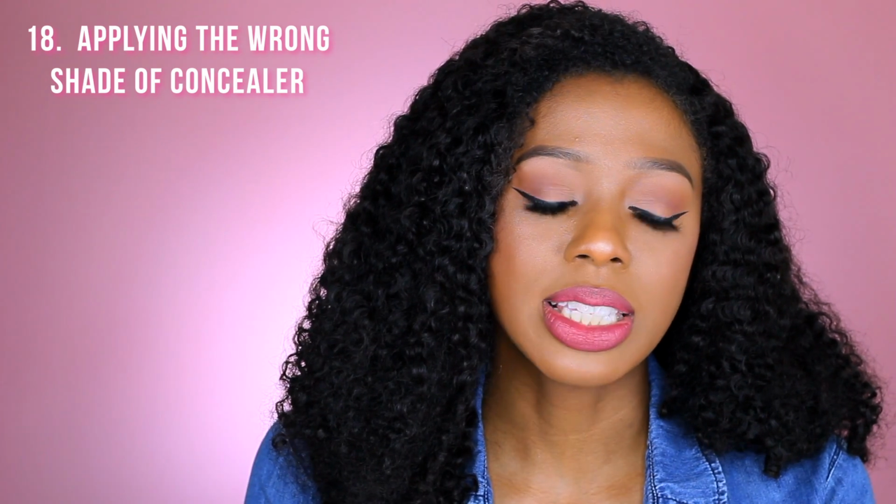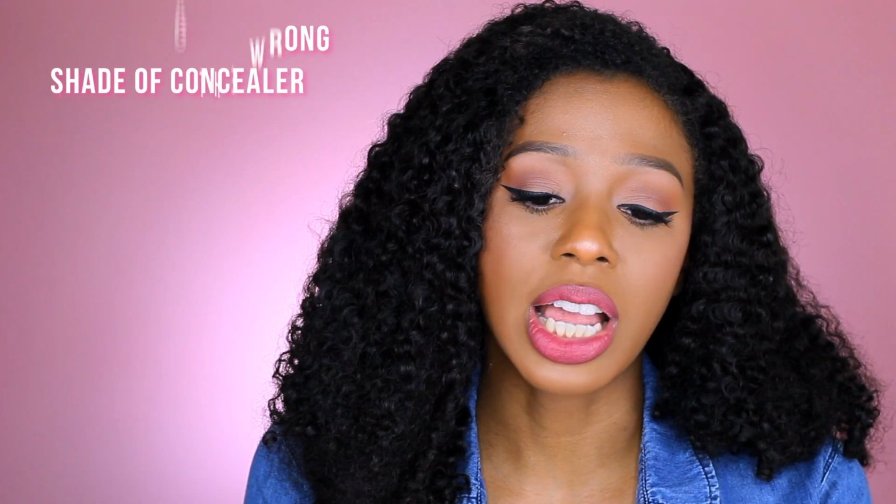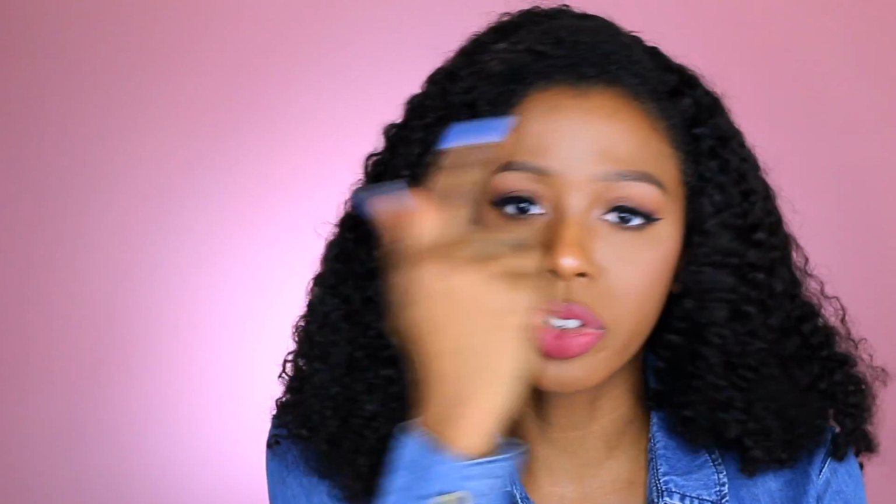Number 18 is applying the wrong shade of concealer. So it says, it may seem like applying a lighter shade makes sense, but in reality it's just drawing attention to what you're trying to hide. Match your concealer to your foundation, which should match your skin tone. Okay, so you do need a concealer that matches your skin tone exactly, because if you have a scar that you're trying to hide and your foundation doesn't cover it, you want to dab that concealer onto it. If you apply a lighter concealer, of course it's going to draw more attention, but you do need a lighter concealer to highlight under your eyes, wherever you want to highlight, down your nose, on your forehead, whatever. So I feel like you need 2 concealers. I'm just gonna say that.